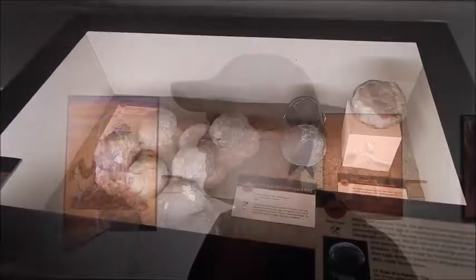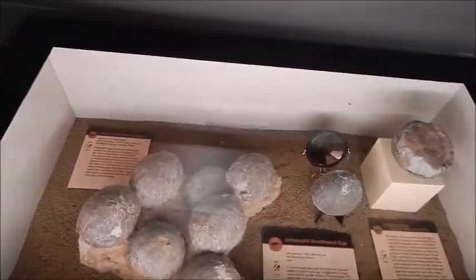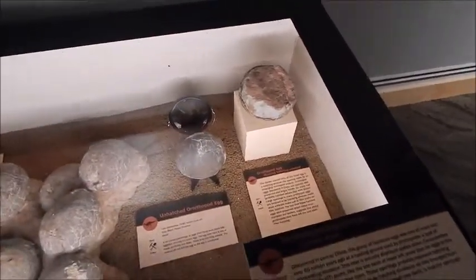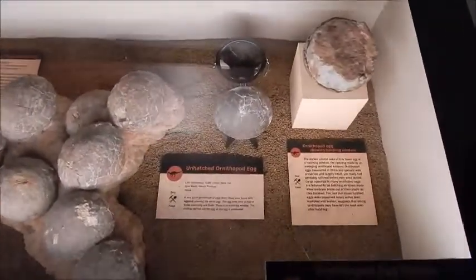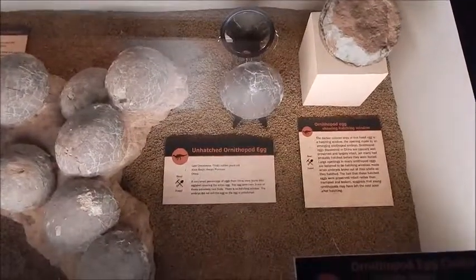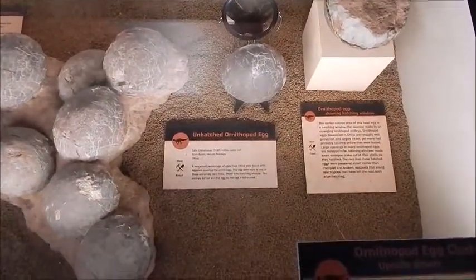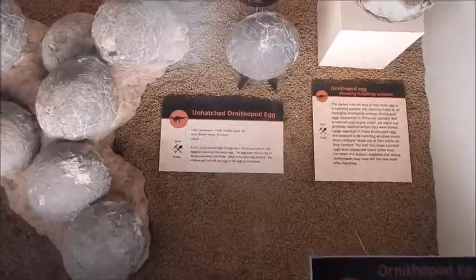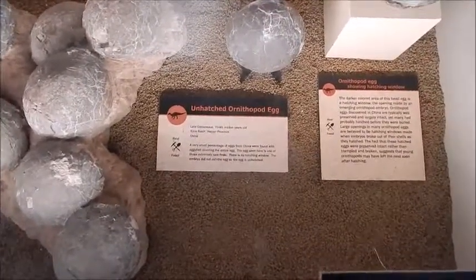So cool. Hey, more eggs. It looks like it might be a dozen. Let's see, 1, 2, 3, 4, 5, 6, 7, 8 and a half. Not quite a dozen. What these are, it says here, ornithopod egg, again from the late Cretaceous period, again found in China. Wow, China really has a good supply of eggs, I guess.